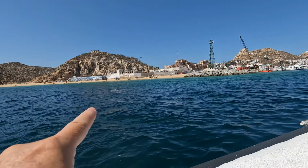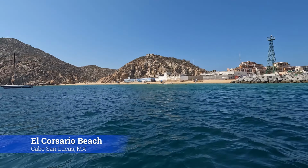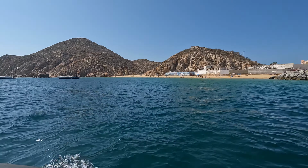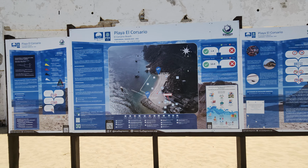Cruising in, we were excited, looking for that beach we were going to walk to and enjoy a sunny day of sitting around, watching the waves come in, and doing some snorkeling. We chose to head over to Playa El Corsario, where there's a free beach close to that tender boat dock.